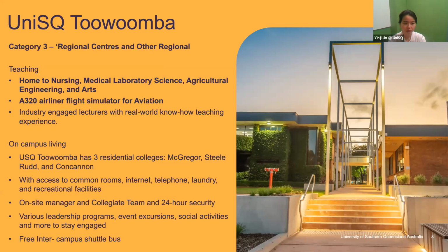visa. So as Toowoomba campus is our main campus, we deliver the majority of our programs in Toowoomba, like nursing, medical laboratory science, agriculture, engineering, arts, Bachelor of Aviation. And we have an Airbus 320 simulator in Toowoomba campus for our Bachelor of Aviation students to use.